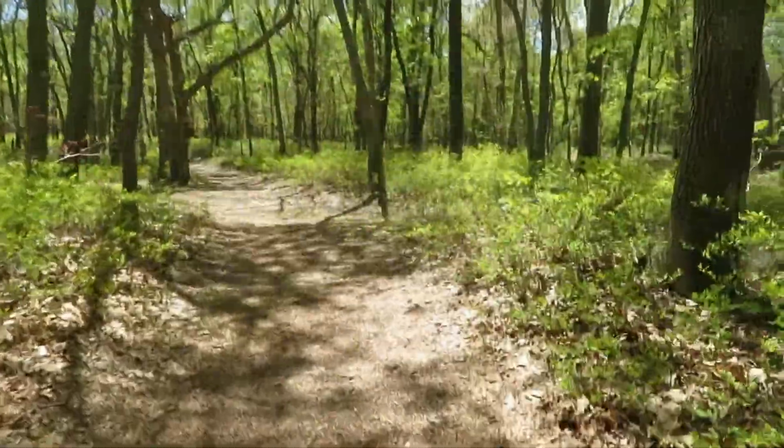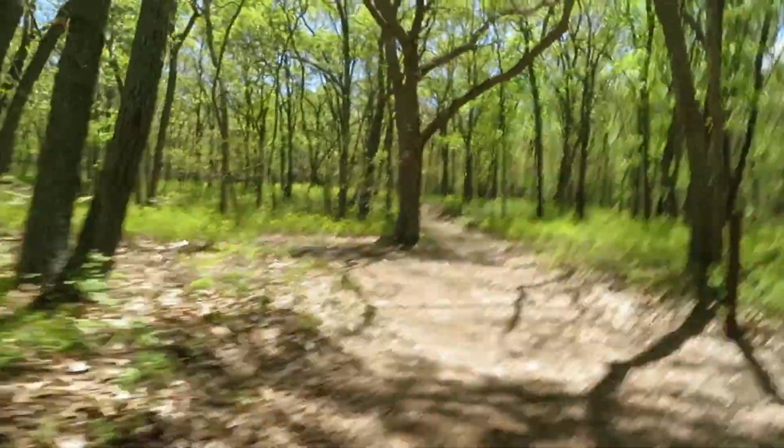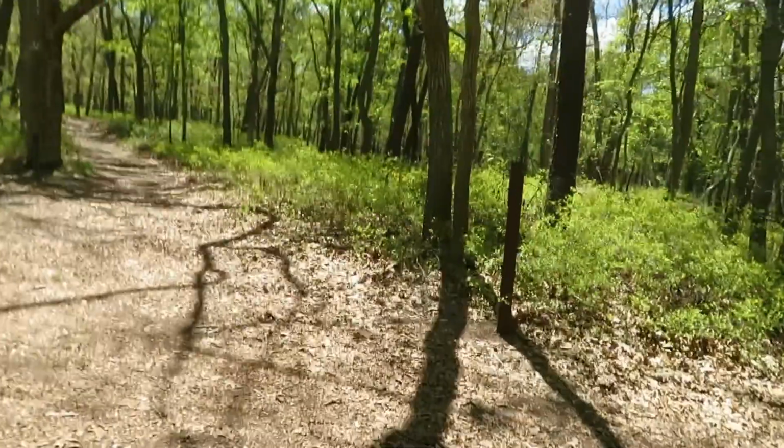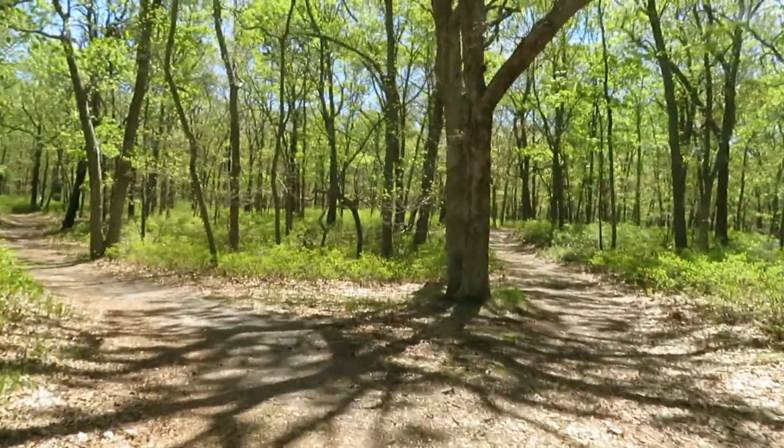I might be able to go left over here. Yeah, all right, good. All right, we'll go back this way. It's kind of away from the water now again. So, I want to go this way.